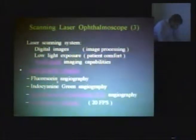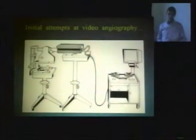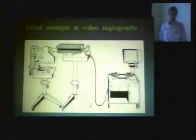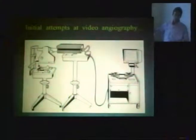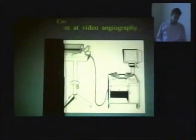So with ICG, if you look in the periphery, you can find interesting things. You see here, vessel beading. And of course, the continuous imaging, movies. 25 years ago, when I started work, this is what you did. Very primitive. Today, there are digital images, and what it looks like is this.